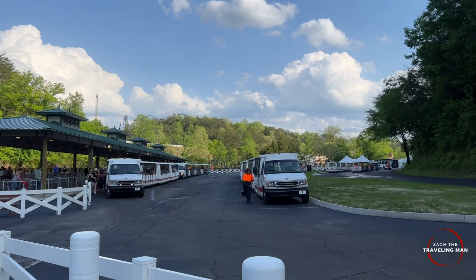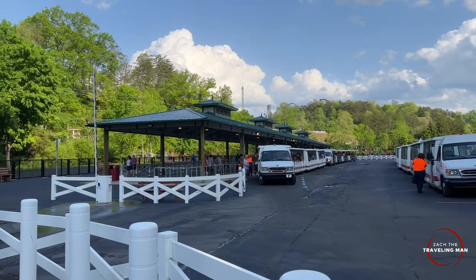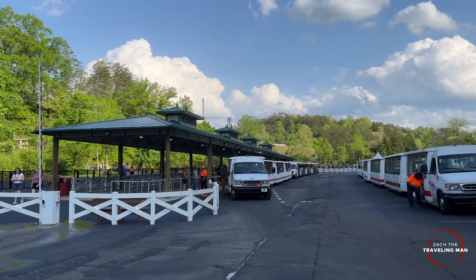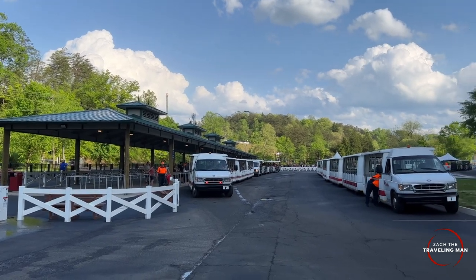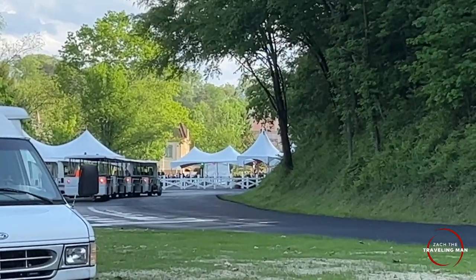So the new parking lot layout isn't ideal. You see here, this is the only tram stop for the park. This is the main tram stop. So if you're going into or coming out of the park, you have to walk from there all the way over to there to enter the park.